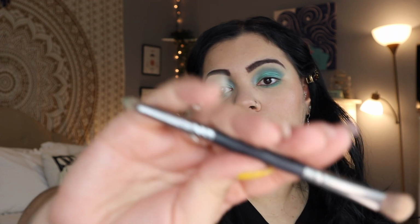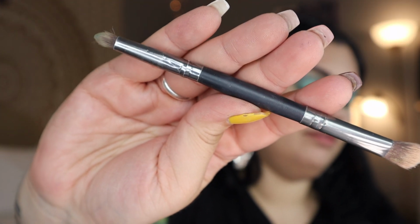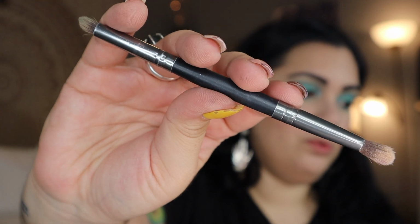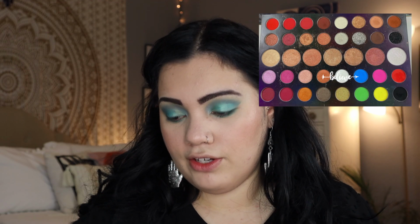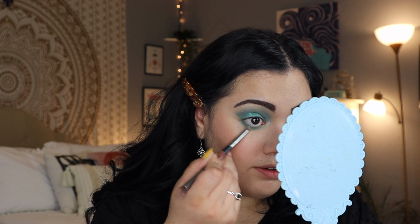Now to darken this up a little bit, I'm going in with, I actually don't know the name of this brush. There's no name, but it's a double-sided brush and I'm using the end of it. Well, this end. There's two ends, Nina. And I'll be going back into that Don't Stop color in my Hit the Lights palette, and just putting this down here on the outer corner of it. Now, eyeshadow is complete. Whew!